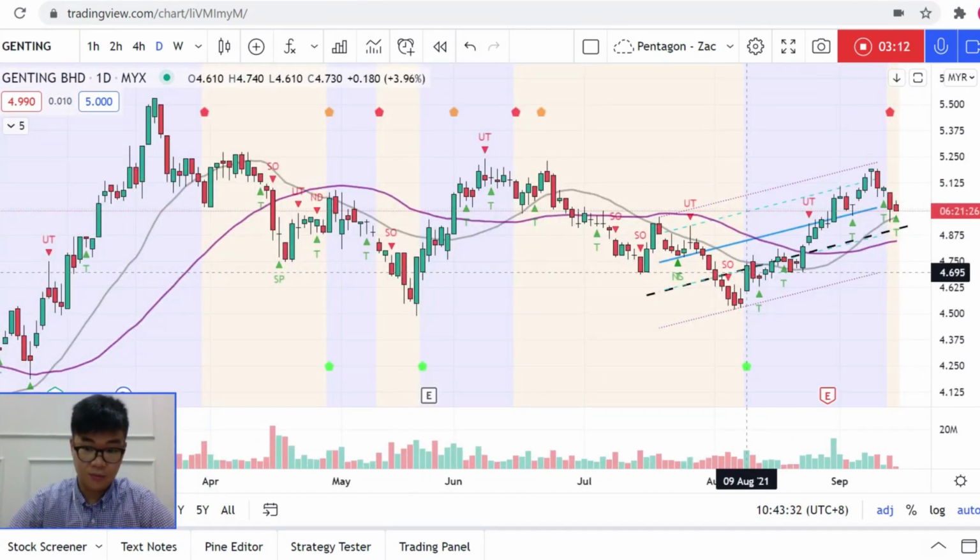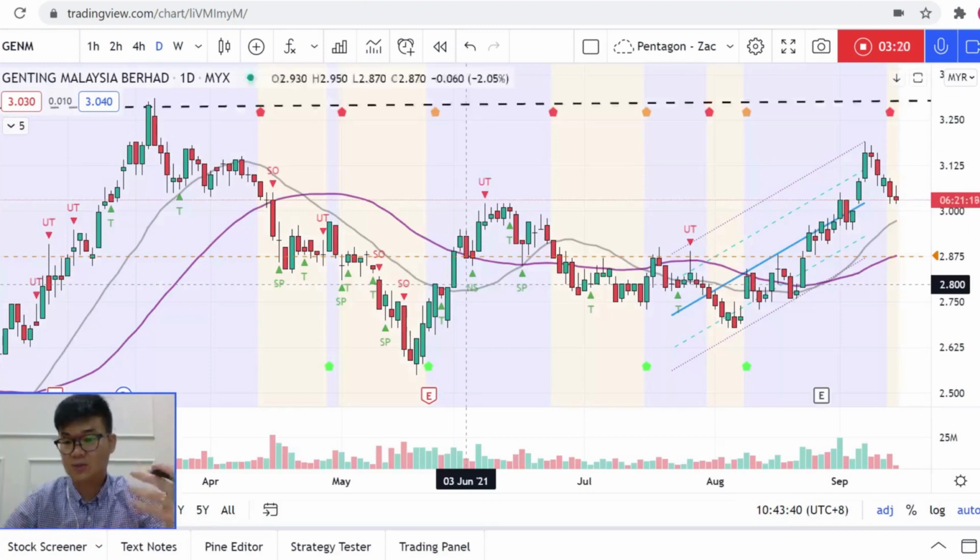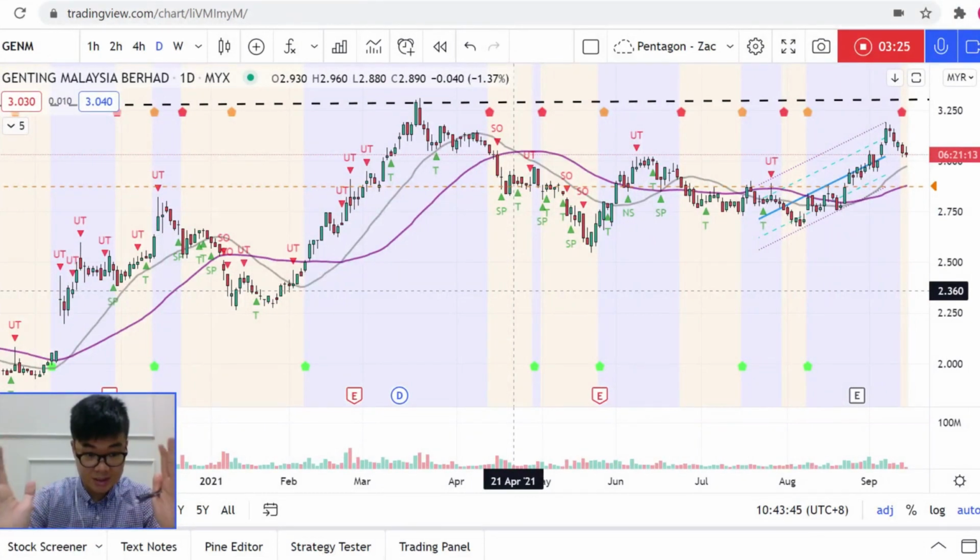Anyway, both of the counters just turned to red pentagon yesterday. I think they are worthwhile counters and worth paying a little bit more attention to, because I think overall the background on these counters is pretty nice and good, and I think they have a very good chance to form a VCP. But of course, we want to recheck again at the near support: is there any good sign of strength coming up? Hopefully we'll see more and nice signs of strength for Genting M. For those who are looking for an entry, if you want to add, Pentagon, NS, test, spring will help in this area.